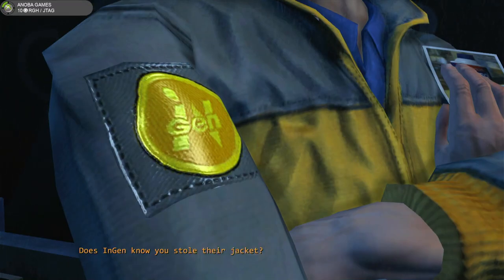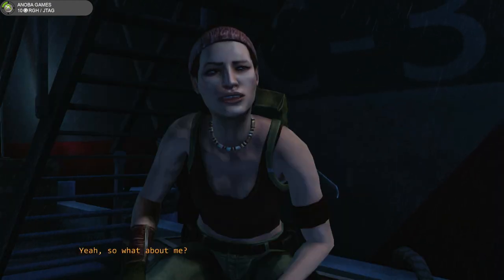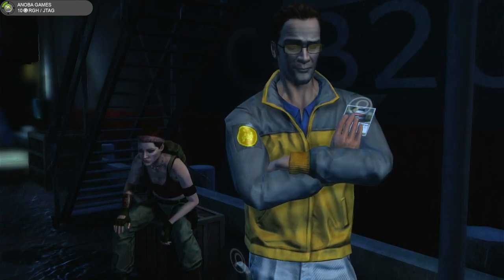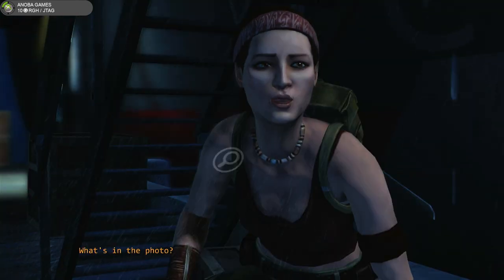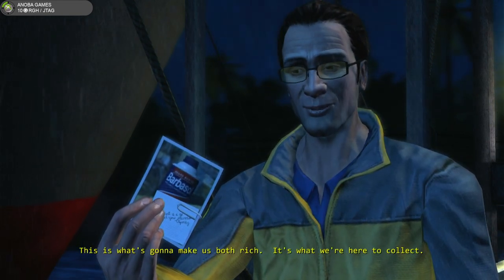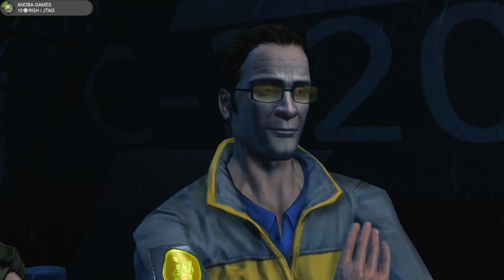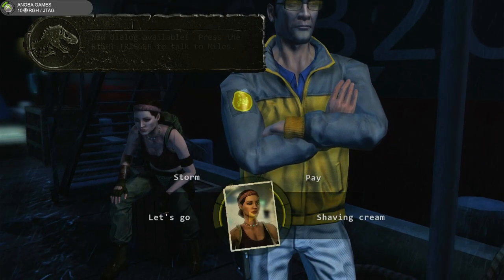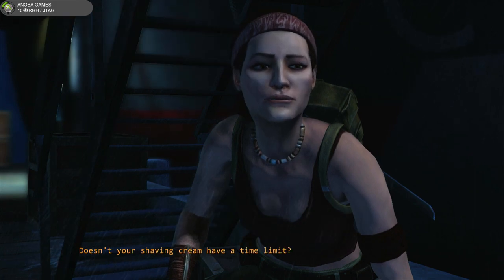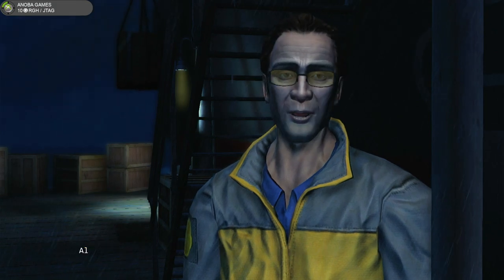Does InGen know you stole their jacket? This is a covert op. I gotta blend in. Yeah, so what about me? Just follow my lead. What's in the photo? This? This is what's gonna make us both rich. It's what we're here to collect. Shaving cream. Uh-huh, sure. Shaving cream. Doesn't your shaving cream have a time limit? Just relax. Chances are Nedry's gonna show up at the last minute.